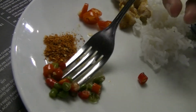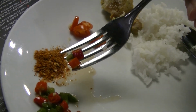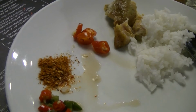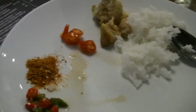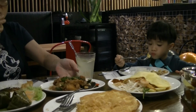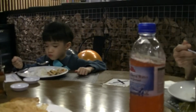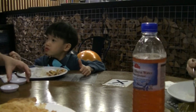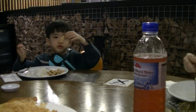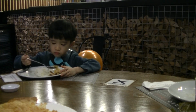Bird's eye chili here. Also sour. Very spicy, of course. Bird's eye chili. Oh, spicy. Oh my god. Better use my Lindenberg drink from IKEA. Lindenberg. Spicy, oh wow. Very spicy. Bird's eye chili. Wish it was a bit sweeter actually. I thought Thai uses a lot of sugar.